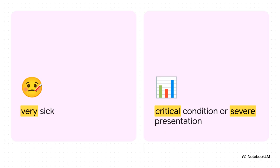And of course, when it comes to clinical descriptions, precision is absolutely everything. Very sick is just too vague. In critical condition or having a severe presentation, that gives your colleagues a much clearer, more professional picture of what's going on. It's all about adding that layer of clinical accuracy.